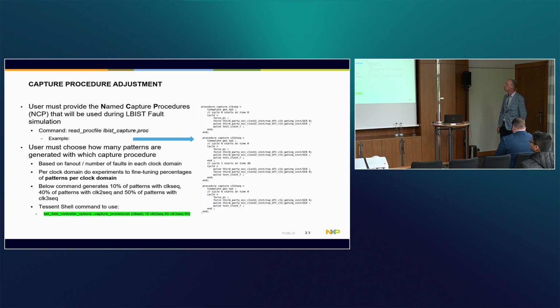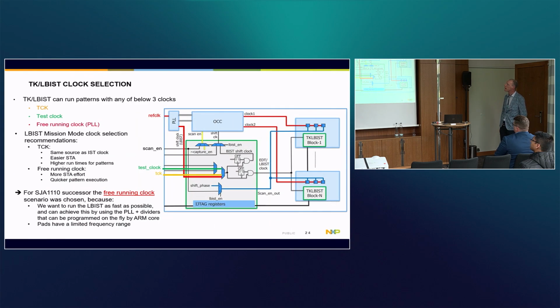The named capture procedures, like I said, you need to specify per clock domain what percentage of the pattern count it gets. You do it in that way. And this is about the clocking. You can use a dedicated test clock, the TCK, or the free running clock. We have chosen the free running clock because it allows us to find out the maximum speed we can achieve without the IR drop. And of course, pads have a limited frequency range.